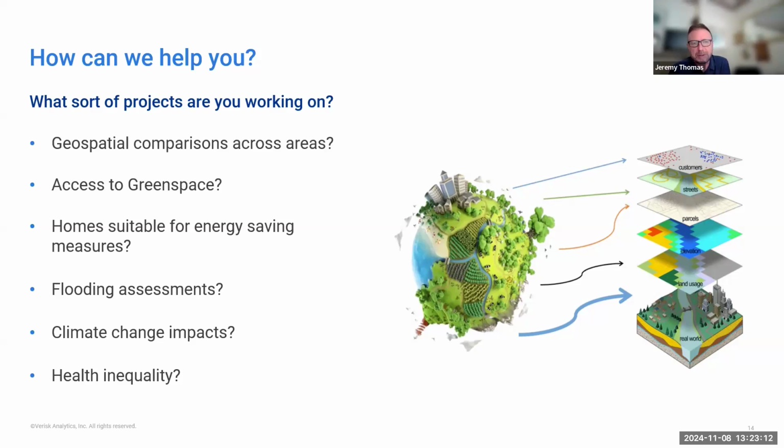You might be looking at geospatial comparisons between different areas, like comparing Kent and Surrey for the amount of industrial land that they have. You might be looking at access to green space. You might be looking at retrofit measures for property, whether homes are suitable for external wall insulation or heat pumps, for example. You might be looking at flooding, looking at the impact of floods. Our data has whether a property has got a basement or not. And again, that's a relevant piece of information when you're assessing how much impact a flood is going to have. You might be doing some work towards net zero, that you need to take into account climate change impacts and want to see how they affect the built environment.